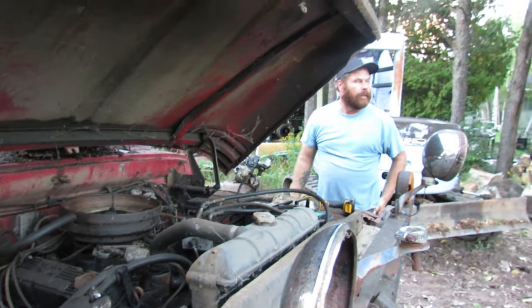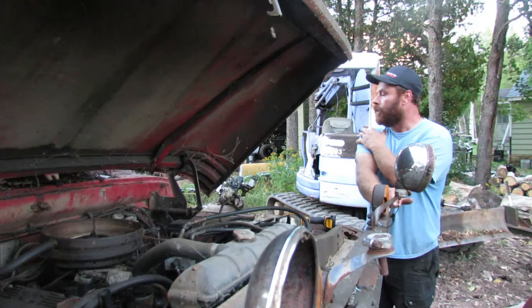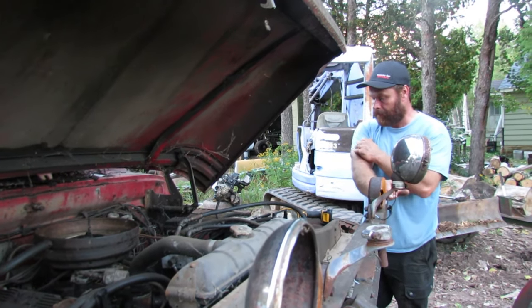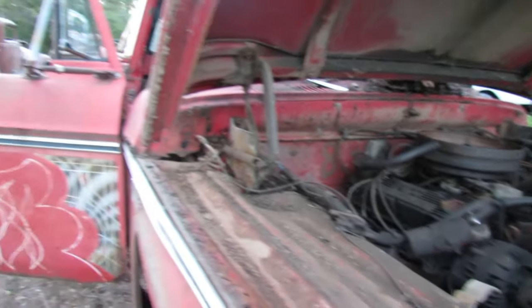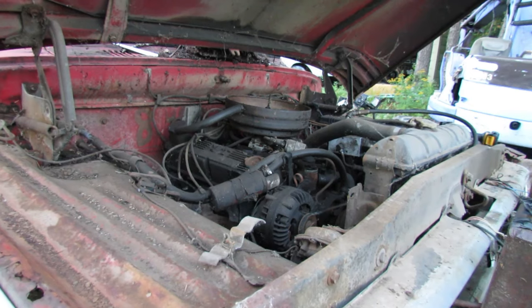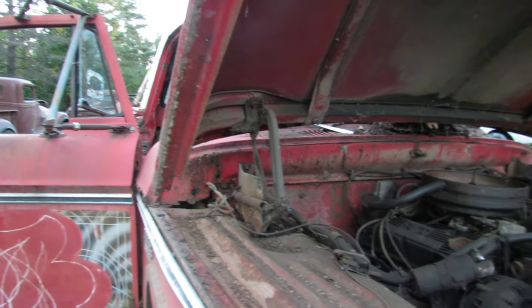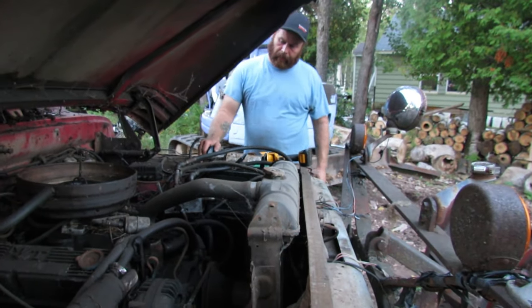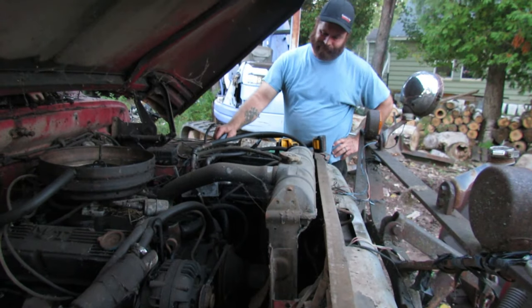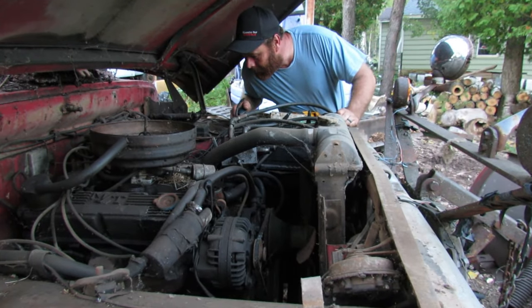Where's my tester? I just seen it too. My push button. Where'd I leave it at? I just seen it yesterday too. Oh, I know where it's at. I'll go grab that quick if it doesn't crank. Making noises. Grab my push button, maybe the solenoid's dead. Let's try from out here. It's not sounding good.